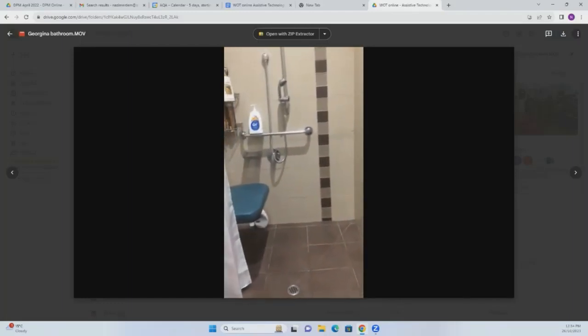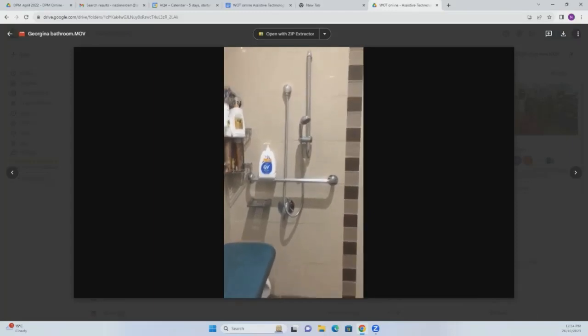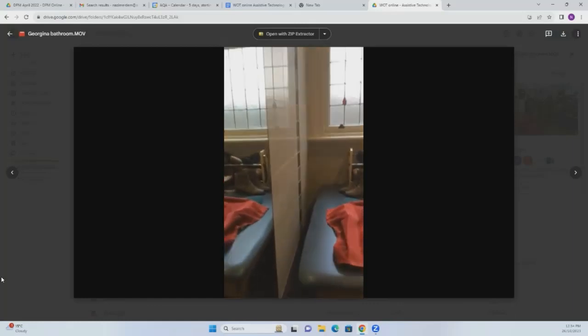And I don't know if you're going to play that, Naz. Yes, look, you might quickly let people have a look at it. So this is the shower with the shower bench with all the rails and handrails, and then I've got a plinth there. That's where I get dressed. I find it easier to get dressed in a plinth, which is padded.